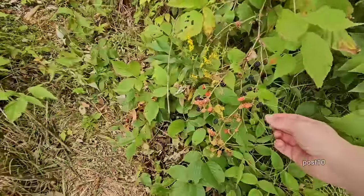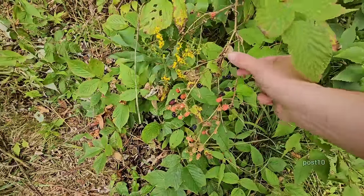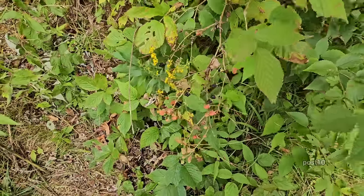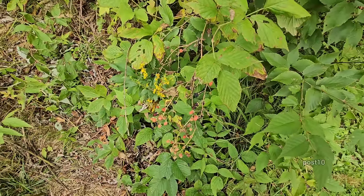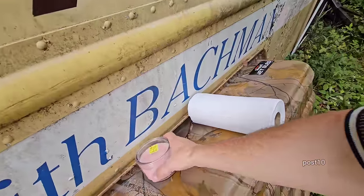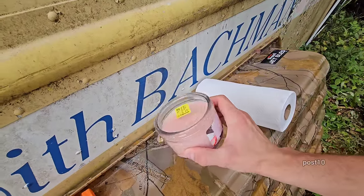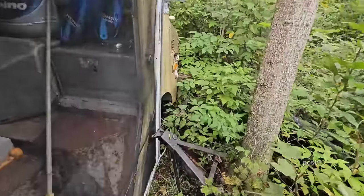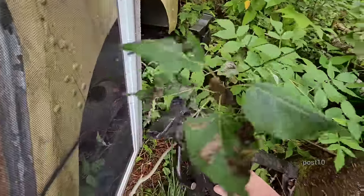And look at this, everyone. Right here, we have some blackberries with a spider right there living in the middle of them all. Those will be tasty. If I remember correctly, there should be a broom in here. Look at this, we just got a nice discount shelf candle. I had some paper towels in the car. Our hornworm friend is still there.